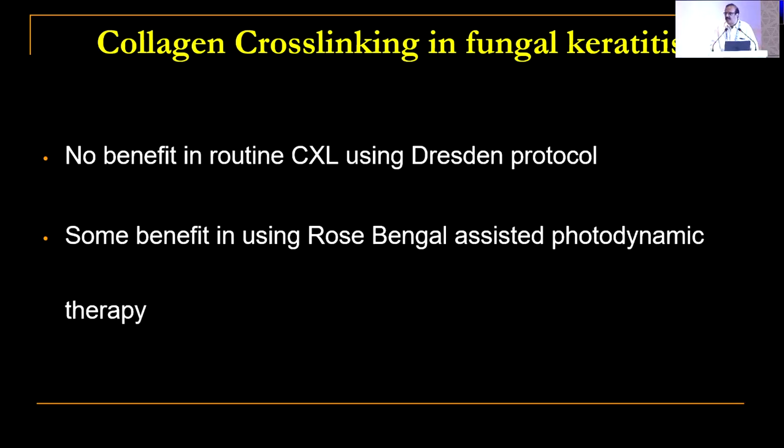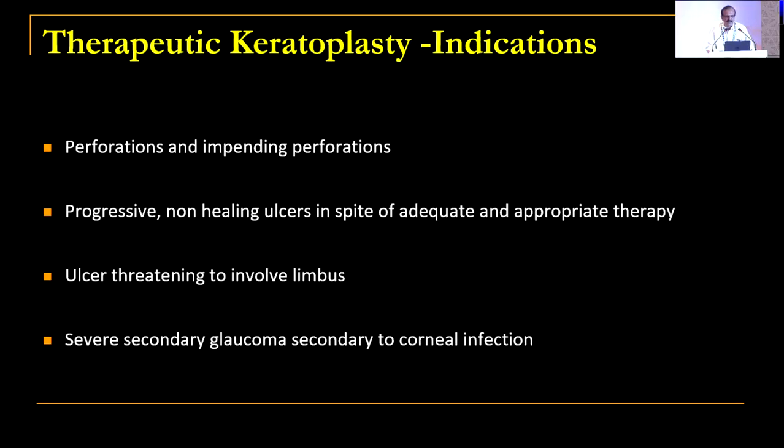However, there seems to be some benefit in bacterial keratitis, but if you change the photosensitizer to rose Bengal instead of riboflavin, there seems to be some benefit, especially in fusarial keratitis. There's a distinct difference between fusarium and aspergillus with regard to rose Bengal assisted photodynamic therapy.